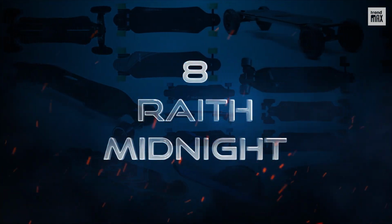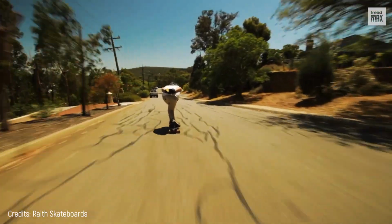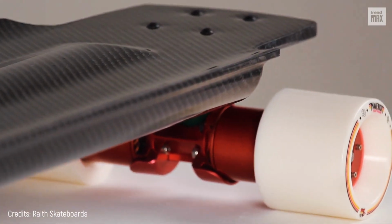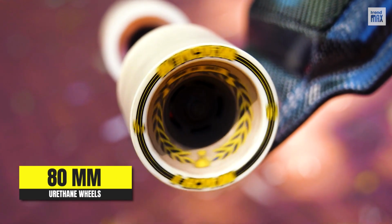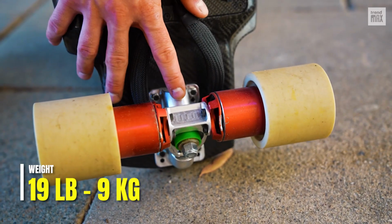Number 8. Wraith Midnight. Are you ready for even more power? The brand Wraith specializes in manufacturing extremely powerful skateboards. The moment I got to touch the Wraith Midnight, I was impressed by its robust but flexible carbon fiber deck, which pairs perfectly with its 80mm urethane wheels. The entire skateboard weighs around 19 pounds, which is quite manageable.